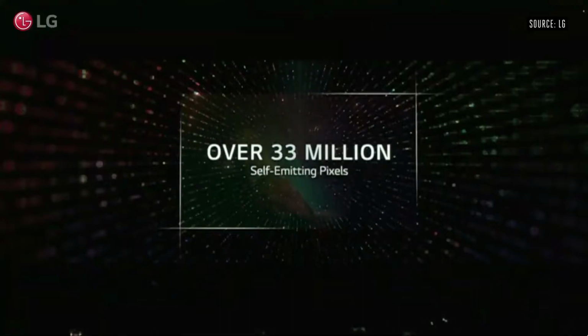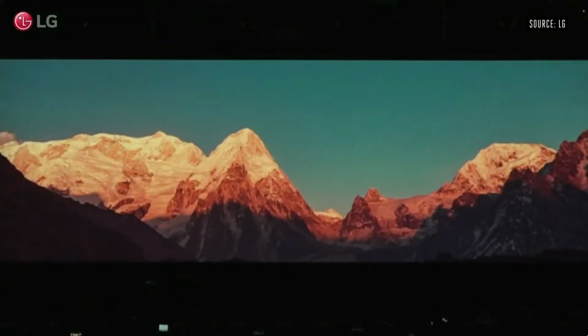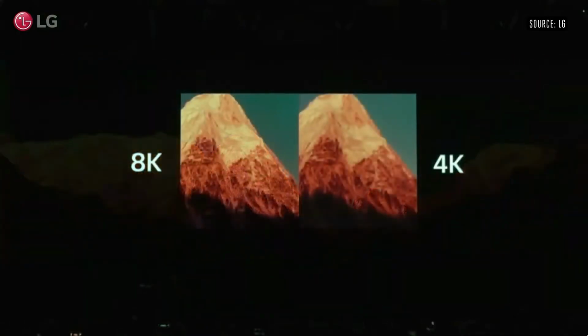This year, we're ready to launch the largest OLED TV yet, featuring 88 inches of gorgeous screen real estate. I'm happy to introduce to you today LG's first 8K OLED TV. LG's 8K OLED TV features over 33 million self-emitting pixels. With pixel sizes being smaller as a result of this increased resolution, it's absolutely crucial that each pixel individually deliver complete information to create an accurate picture.